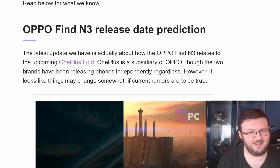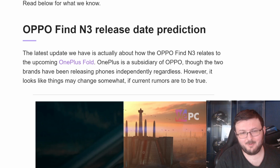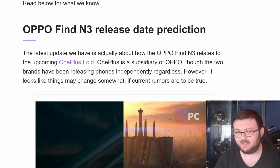Alright guys, so let's go ahead and take a look at everything we know about the Oppo Find N3 at this moment in time. The Oppo Find N2 came out last year in December, so we might see an Oppo Find N3 sometime very shortly, especially with quarter 3 of this year, or possibly again in December of this year.